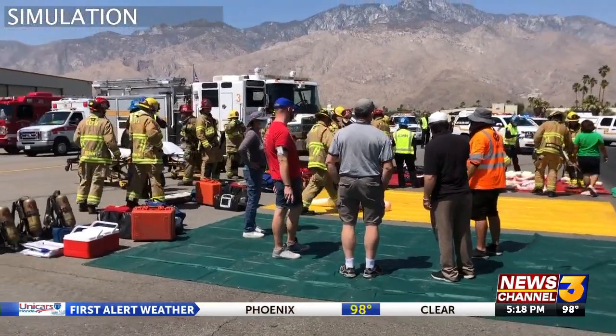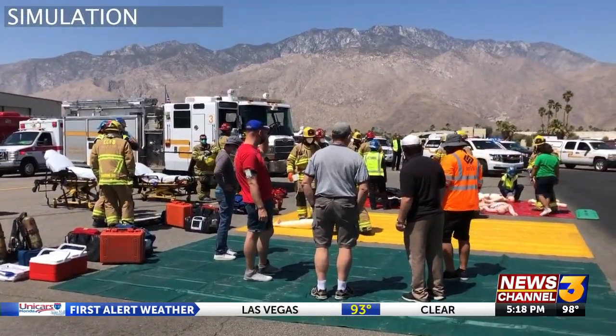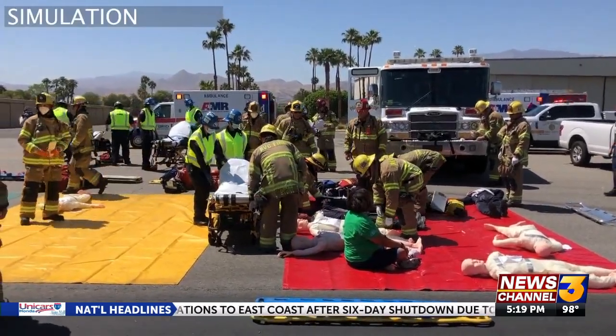While this training exercise had many moving parts, a spokesperson for Palm Springs Fire says there's always room for improvement. Communication is always number one. We have 5 different agencies, plus helicopters, plus outside areas, channels that just work, radios that work better. In Palm Springs, Danny Romero, News Channel 3. In the 2 years between now and the next full-scale drill, emergency crews plan to hold tabletop exercises to keep their response plans current.